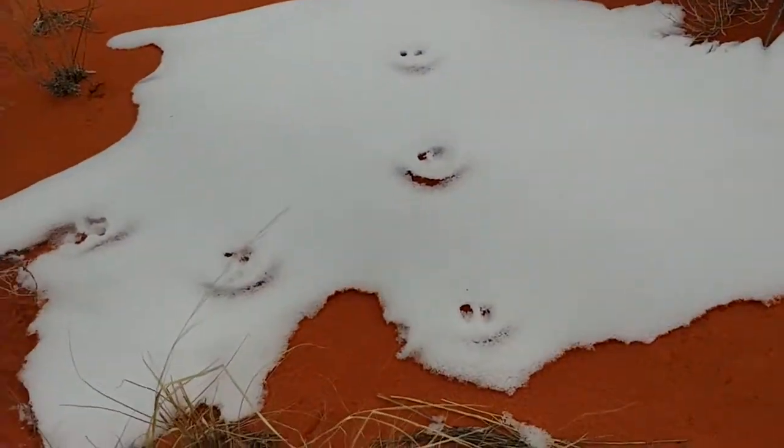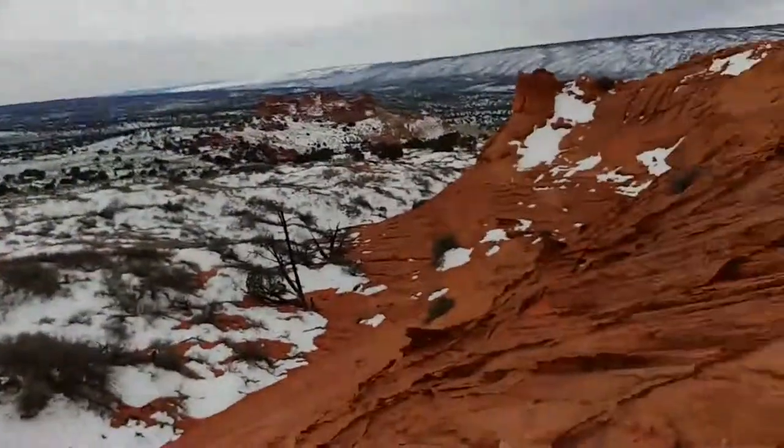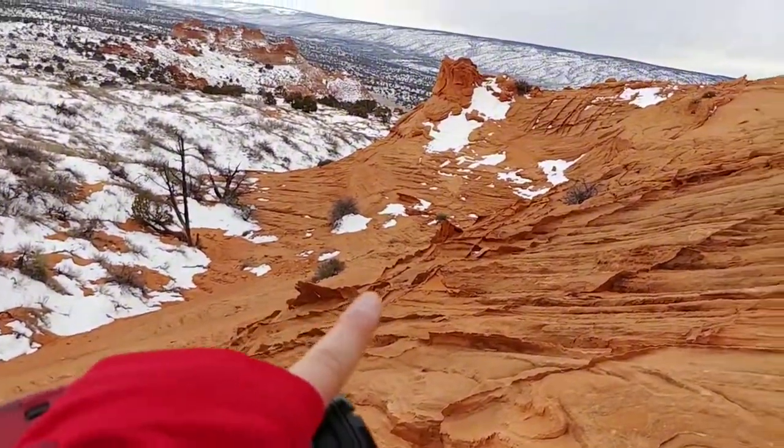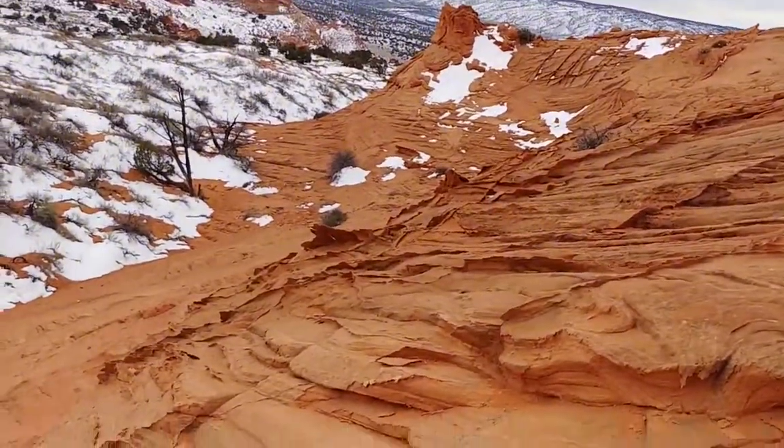Came across some smiley faces in the snow. Kind of cool. I thought that looks cool, so thought I would share with you. All right, found some really cool rock fixtures that look like waves, kind of like mid-wave. Like, see that? And up there and stuff. It's all over this rock face. So cool though.